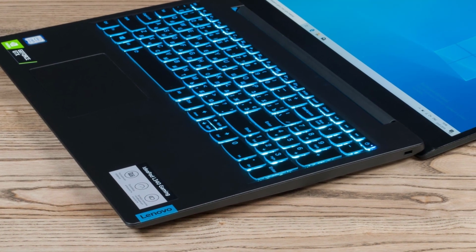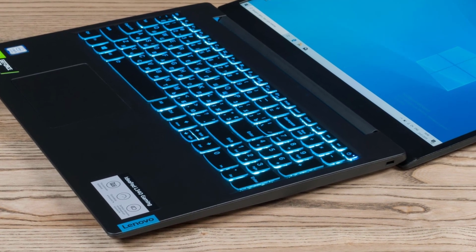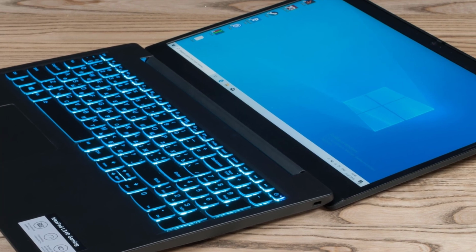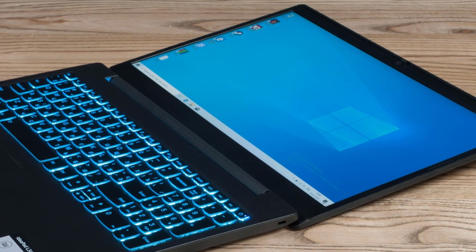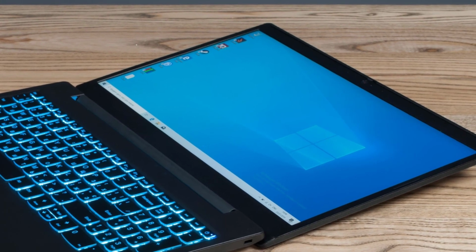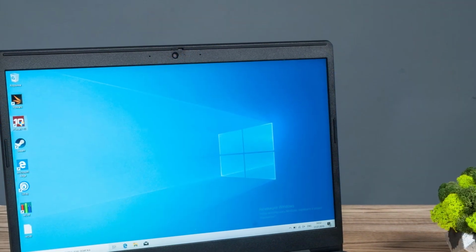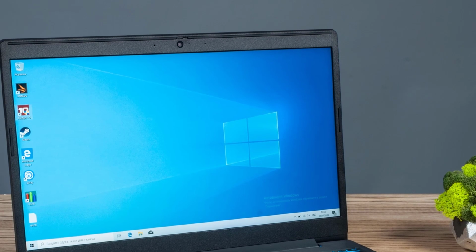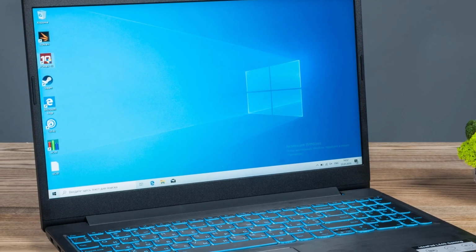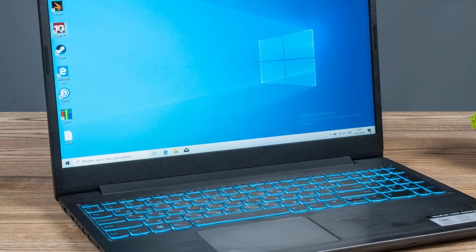The IdeaPad L340 sits between Lenovo's own 15-inch business ThinkPad X1 and the gaming-oriented Legion lineup, but is more of a mid-2019 debut that was a technology refresh of the heavier Legion lineup. The Lenovo IdeaPad L340 is mainly a design change as it shares its core specifications, pricing of some models and even port layout with the Legion.